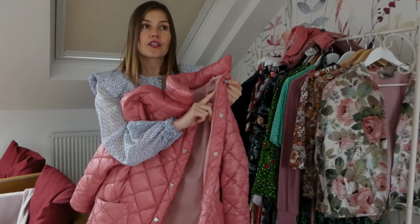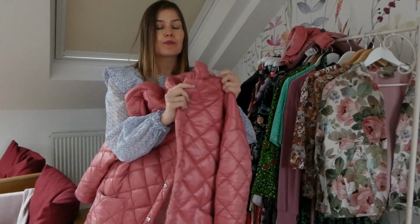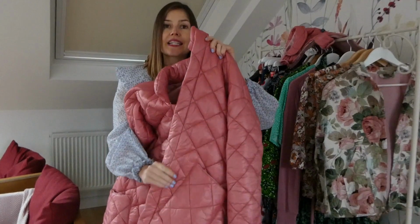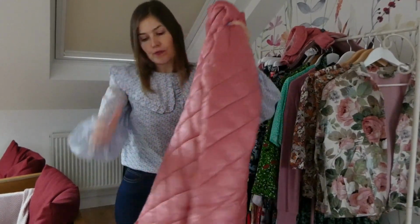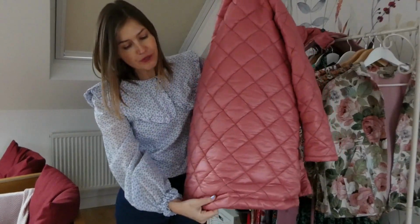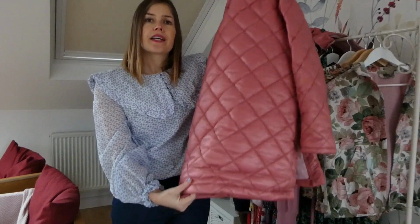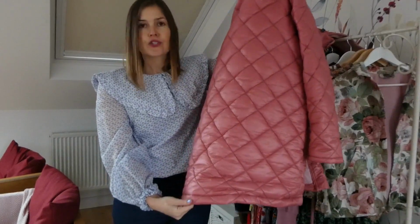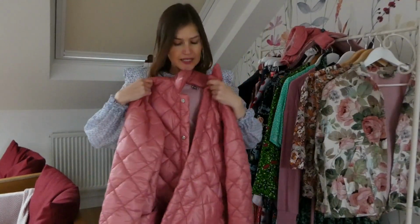I actually stitched that raw ridge down, and then that enabled me to make a really neat seam on the outside going down the front and along the bottom hem as well. And I'm really pleased with the way that that worked out. I think if I hadn't done that, then it probably had the potential to look quite messy on the outside. So I'm pleased I did that.